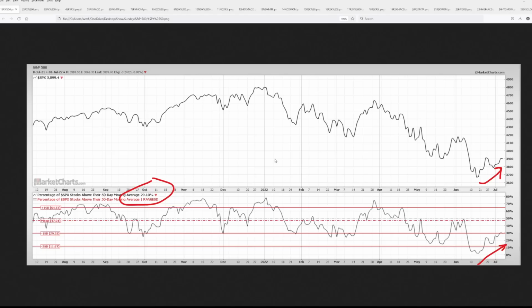We start out every week with the breadth indicators. We want to see participation when stocks move higher, and here we're seeing the percentage of S&P 500 stocks above their 50-day moving average, just shy of 30%. Now remember, this is a bullish trend as this number goes up. It's bearish when it's heading down, and note we can see the trend is headed higher. In fact, we see the breadth is leading prices higher.